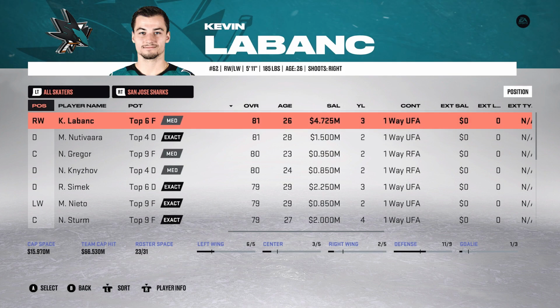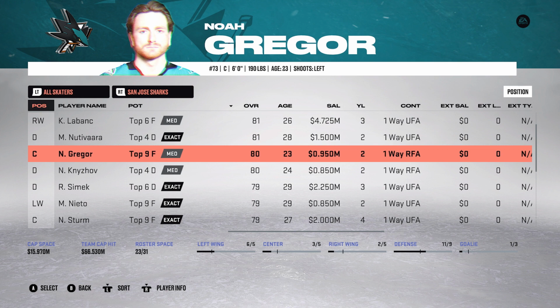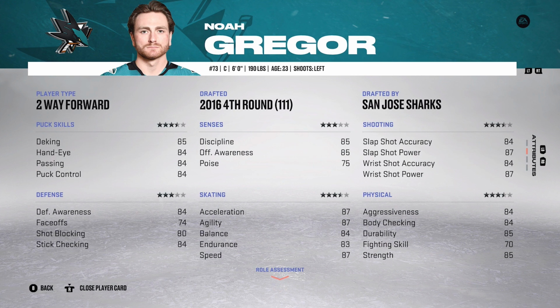Now, San Jose Sharks, LeBank's available, but an 81 making 4.7. Not the best contract. Nidovera, 28.81 making 1.5. Really good. Noah Gregor, 23.80. Kinzov there, 24.80. Rolls top 6. He could probably play in AHL though and not drop in rating. Gregor, medium top 9, 2-way forward.